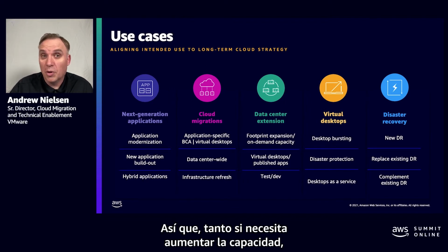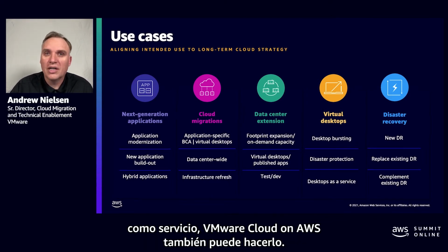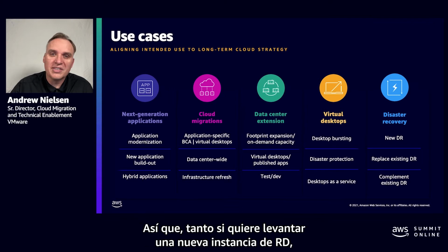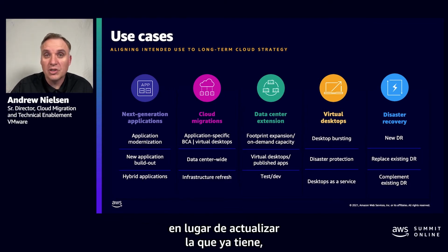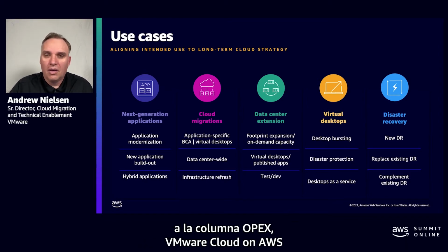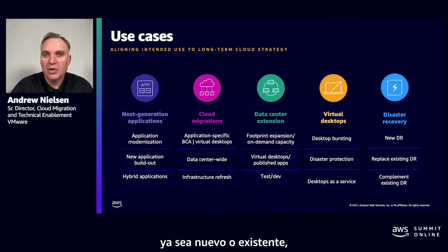Now, virtual desktops is another major use case for VMware Cloud on AWS. So whether that's you need to burst for capacity, you want to do disaster recovery, or you just want to run desktops as a service, VMware Cloud on AWS can do that as well. Another use case that we see a lot of traffic on is disaster recovery. So whether you want to stand up a new DR instance rather than refresh your existing one, or you're just replacing your DR and moving it from that CapEx column to the OpEx column, VMware Cloud on AWS can complement any DR scenario that you wish, whether it's new or existing, and really make this a more predictable expense for your organization.